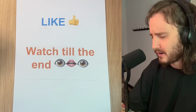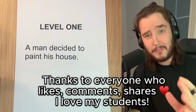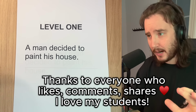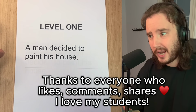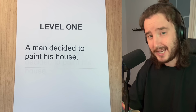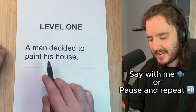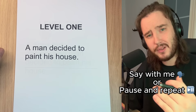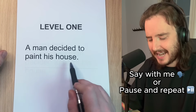All right, let's get started. Level 1 of our super sentence. We have a short, basic, simple sentence. Now remember, you can say it with me or pause the video and repeat back after me. Ready? Let's say it slowly the first time. A man decided to paint his house. Again, but a little faster this time. A man decided to paint his house.